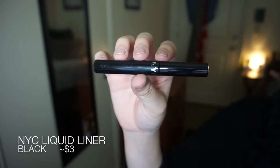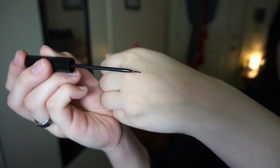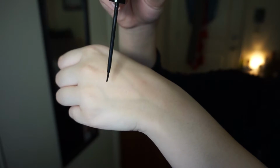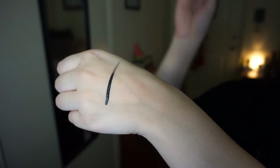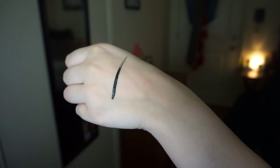This is the NYC liquid liner in black. I think this is the only color it comes in. It's super cheap, it has a great brush tip, it's super black, it dries down matte, which you know, your girl likes matte. I've had this for probably 4 or 5 months maybe, and I have not experienced any drying out, no pigmentation loss. It's still kicking just as good as it was the first day I got it, except the writing is faded off, but that's fine, we don't need it.